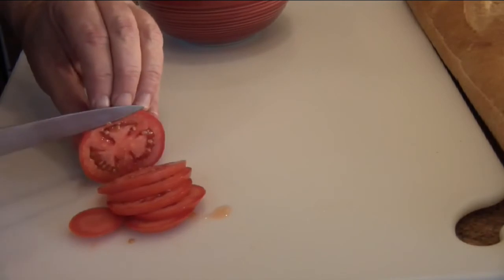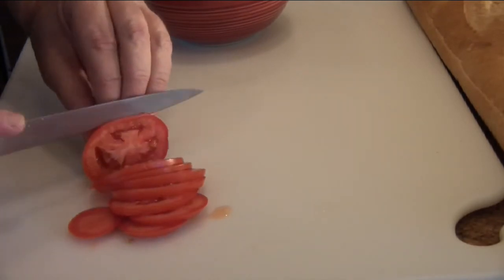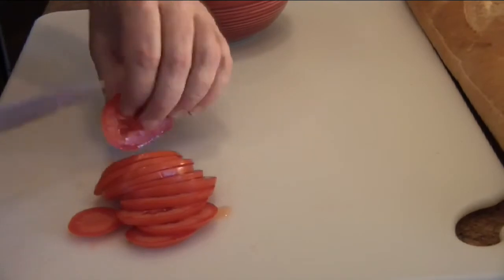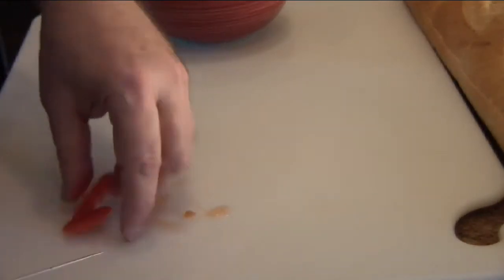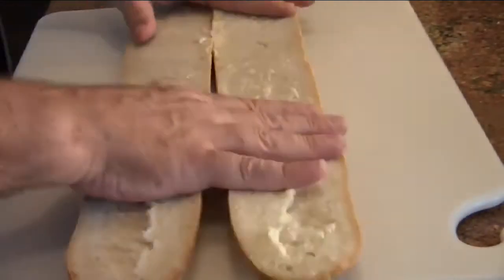We're going to get ready for the next round. Now, very important to have a sharp knife, especially when you're doing something like this, so whatever it is that you're cutting, in this particular instance, plum tomatoes, it doesn't slip on you. That's usually the reason for cuts, is slipping knives. Okay, first thing we're going to do is get our French bread ready.